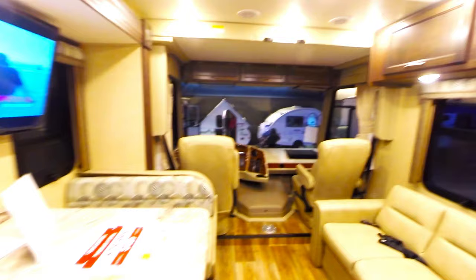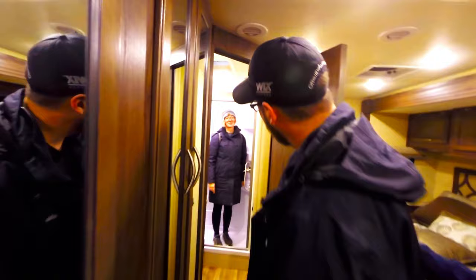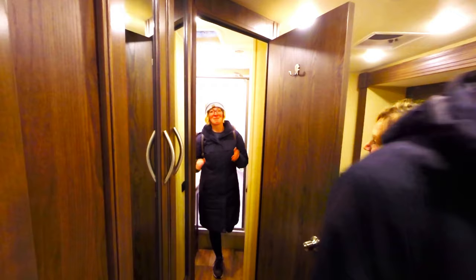Very bright and airy. On our Ford chassis. She just changed her mind. Maria cannot make up her mind. Maria is on every single one of them she likes. Maria, what kind of day is it? Showering. What kind of day is it? It is a beautiful day here in crappy Illinois. It is a beautiful day to be at the RV show since it is so crappy out in Illinois.